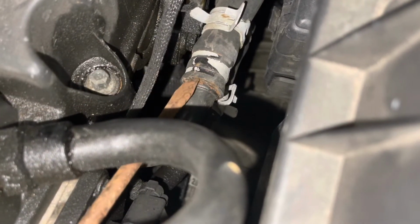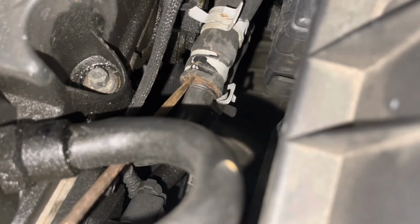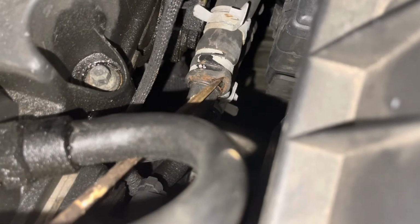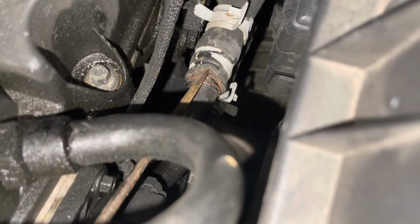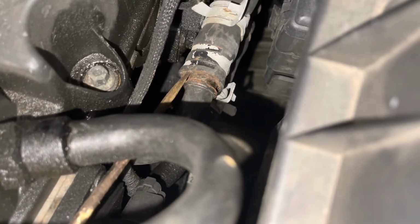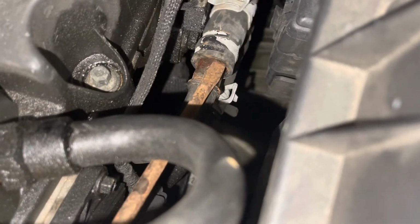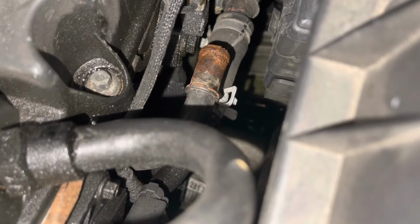Just a bit of cruddy in there, but slow and steady. We should be able to make this work. Just want to break the seal without putting too much pressure on the pipe. Oh, there it goes, just twisted. There we go. Tuck that out of the way. Don't need that one anymore.